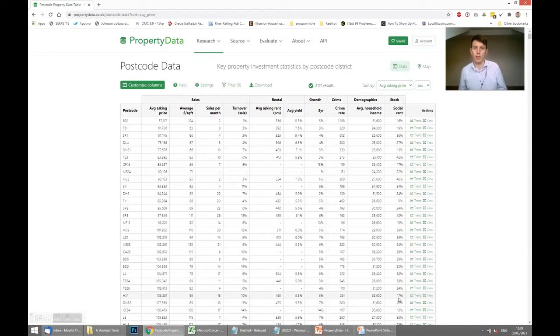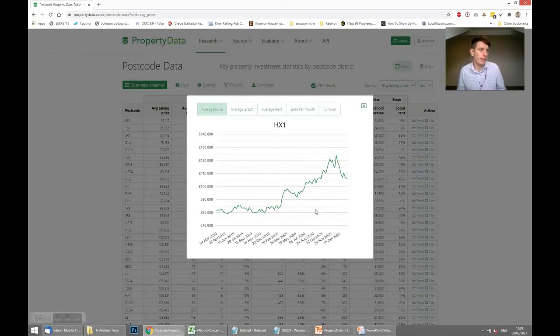So trends is quite interesting because you can see roughly over the last year or so what's happened with house prices. So £79,000, and this is all based on data from Rightmove, OnTheMarket, and Zoopla. And you can see over the year it's had, by the looks of it, a pretty decent uplift. And then you can have a look at various different stats as well. So I'm going to take a look around HX1 and see if there's an area that we can do.